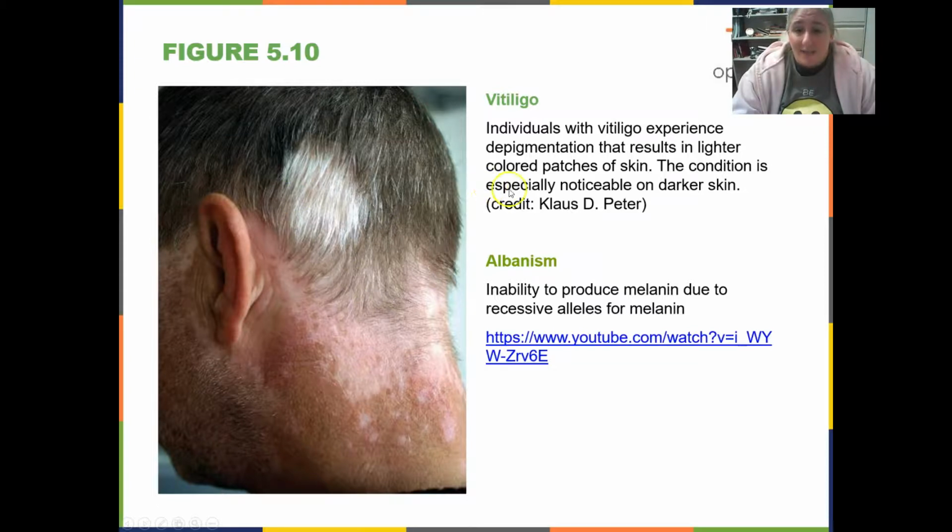Another change associated with melanin is vitiligo. Vitiligo is a depigmentation of the body. And so typically you have whatever your skin color is all throughout the body, and then with vitiligo, regions of the body become unpigmented. So here you have hair that is white. The rest of the hair is that darker brown color. And the skin has become very, very pale here, where the rest of the skin is much more tan.